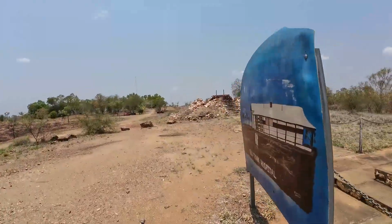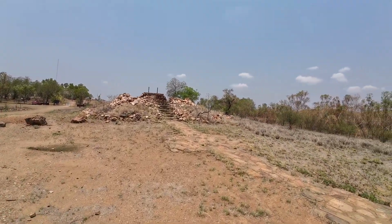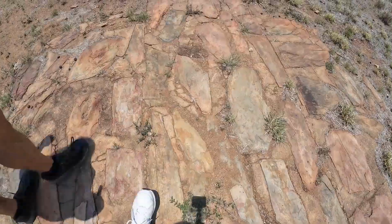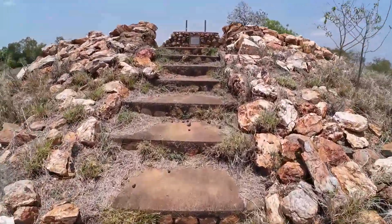And then up here, there's another pretty grand entrance. It is a grand entrance. They put it up high to catch the breeze. Oh, look at the floor. The original flooring. How flashy is that? Up the stairs. Kangaroos have been up here.